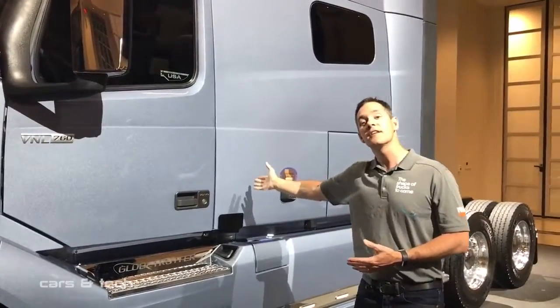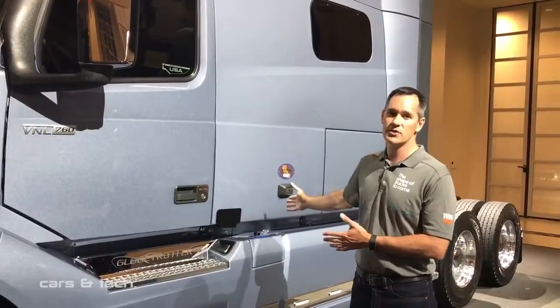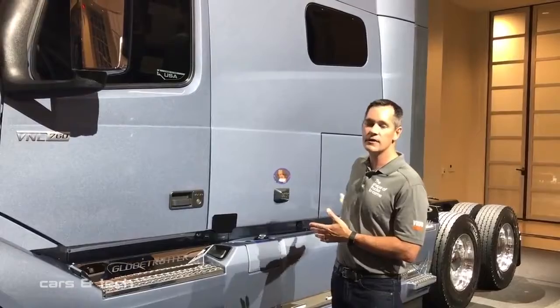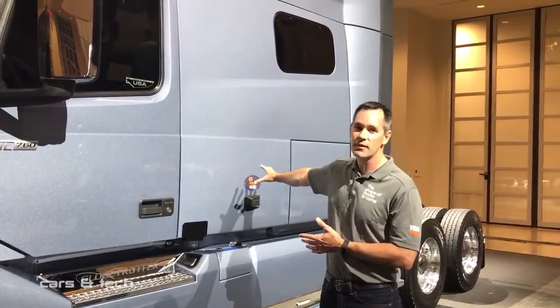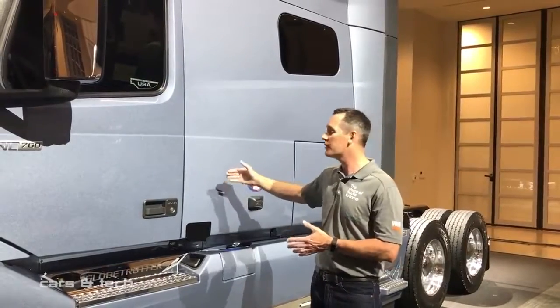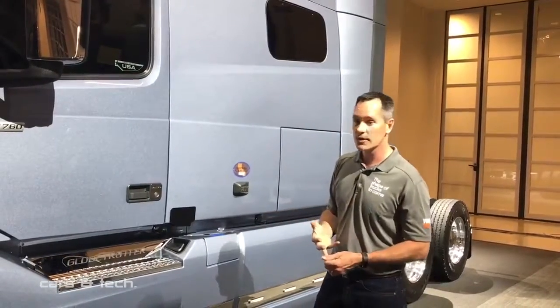See, the VNL 670 that you're used to for the long haul was a 61-inch high-roof sleeper. This is a 70-inch high-roof sleeper. It gives you 9 additional inches of living space in the sleeper, but also it's 6 inches wider in the sleeper. So you have a larger bunk and more storage area.